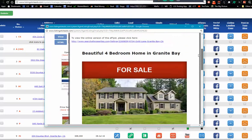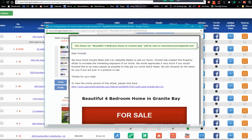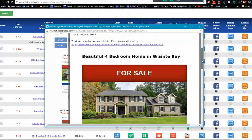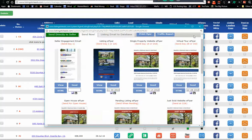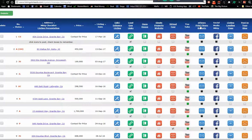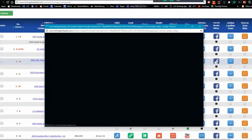And so our clients started using our tools this way, and we basically scaled it up to make it so that everybody can do it. So it gets some really good marketing in front of people, and the client is talking about you and your office. So it looks really interesting from an email perspective, but I want to show you what it looks like on the Facebook side. So every time there's an e-flyer, there's a Facebook ad.